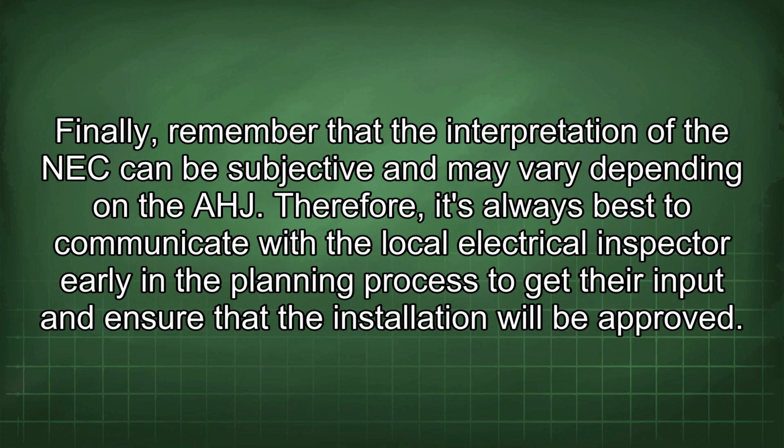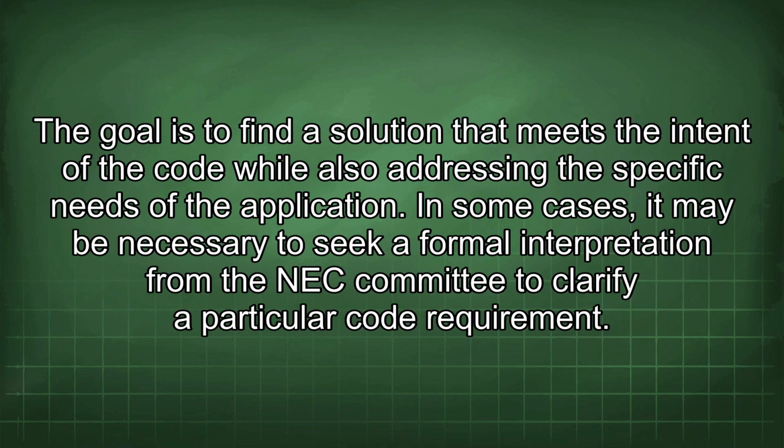Finally, remember that the interpretation of the NEC can be subjective and may vary depending on the AHJ. Therefore, it's always best to communicate with the local electrical inspector early in the planning process to get their input and ensure that the installation will be approved. The goal is to find a solution that meets the intent of the code while also addressing the specific needs of the application. In some cases, it may be necessary to seek a formal interpretation from the NEC committee to clarify a particular code requirement.